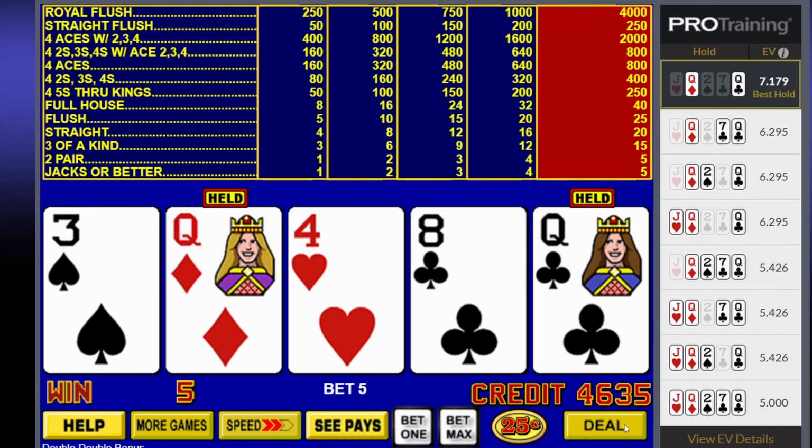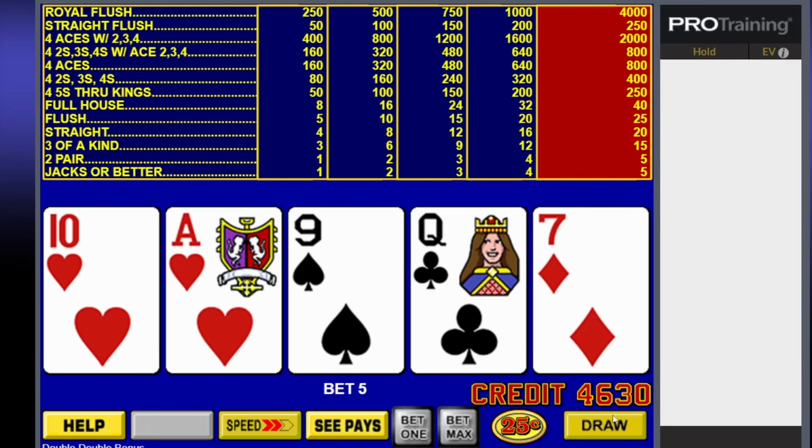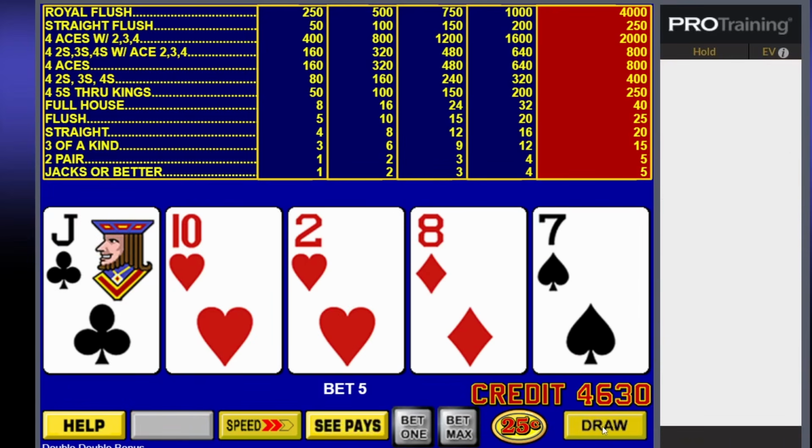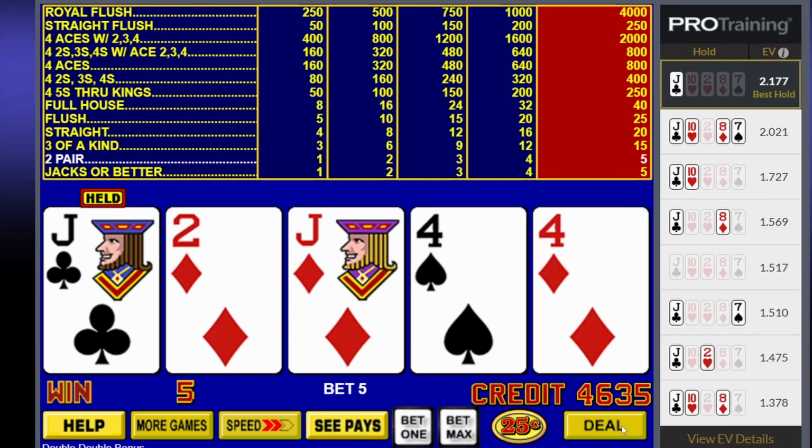Maybe I'm being greedy. Maybe I ask for one more next time. Ace only. There we go. Here we'll do jacks. And we got two pair on here, even though one pair pretty much is all we needed since they were jacks.